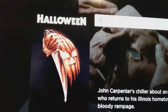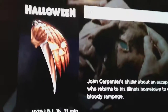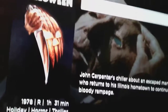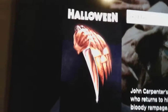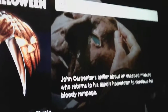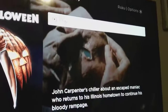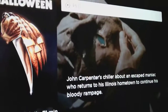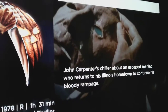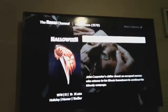Like, you may think this was going to be a glitch, that it won't show me a movie or will show a different movie. But no, it's right on the Halloween franchise, John Carpenter's Halloween. And I don't think this is even in the franchise itself. This is not in the fourth movie. This is not in the first movie, or the second, at all. That's some weird crap. Some pretty weird crap.